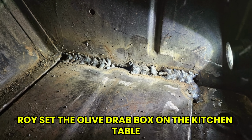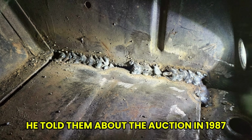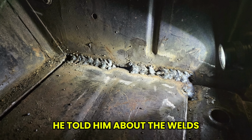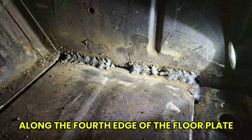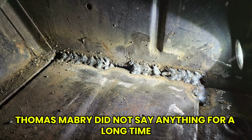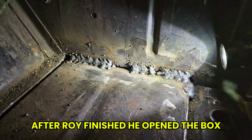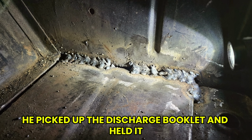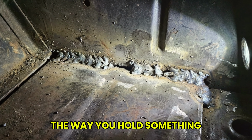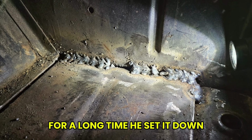Roy set the Olive-Drab box on the kitchen table and told him where it had come from. He told him about the auction in 1987. He told him about the 18 years. He told him about the welds along the fourth edge of the floor plate and what he had found underneath. Thomas Mabry did not say anything for a long time after Roy finished. He opened the box. He picked up the discharge booklet and held it without opening it, just held it with both hands the way you hold something you were not sure you would ever see. He looked at the photograph on the first page for a long time.